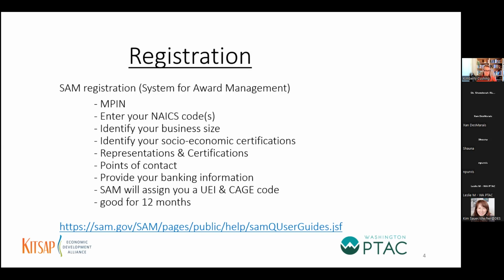You're going to identify your points of contact within your company. You're going to provide your banking information. Some people get leery about this: I have to provide my routing number and the name of my financial institution and whatnot. That's scary. The reason for this is your SAM registration is for 2 things. One is to be awarded a contract. If you're not in SAM, you cannot be awarded a federal contract. You can be a subcontractor. You don't need to be registered in SAM to be a subcontractor, but you do need to be registered in SAM to get a federal contract.